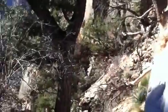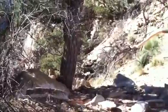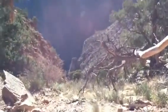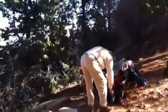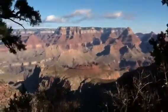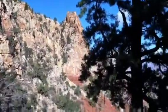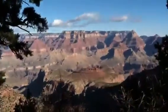Here's Jerry looking around. If you go down this way, that is the Hance Creek drainage. And there's a little trail of sorts that goes down the Hance Creek drainage. As you can see, it's very difficult to see this way because of the sun. Packs off for the saddle. Looking down the Cottonwood drainage this way, you can see the trail right there. You can't even see the top of the rim from here. It's too steep. And absolutely gorgeous views.